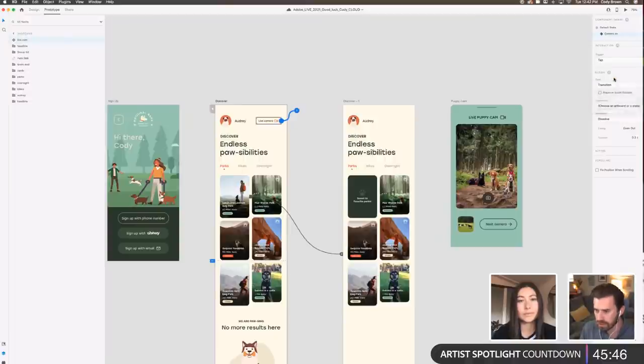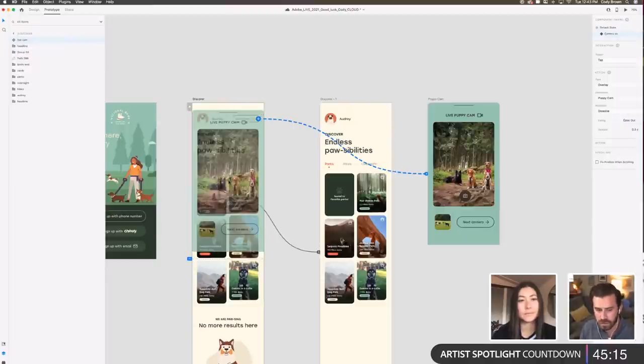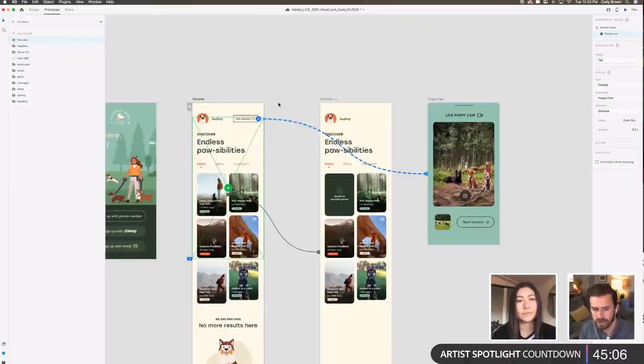And then we want this to transition. We're gonna do a transition for this. And then the destination is our puppy cam. And we want this to ease out. My bad, we're gonna make this an overlay. So see, it changes the actual line of this so that you know it's gonna link to an artboard and overlay. And you also get this new little handle here, this little green crosshair thing. It's basically showing you that you can move this to go wherever you want on this artboard. We're gonna have it just come to the bottom right here. It's gonna overlay everything on that page.